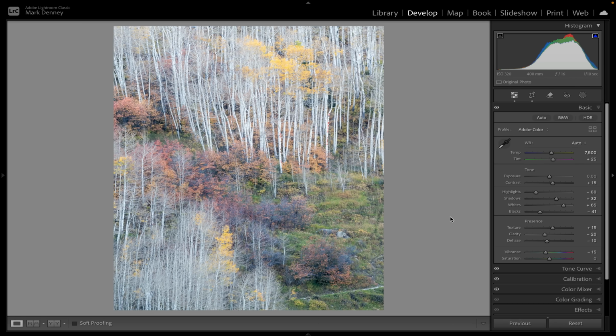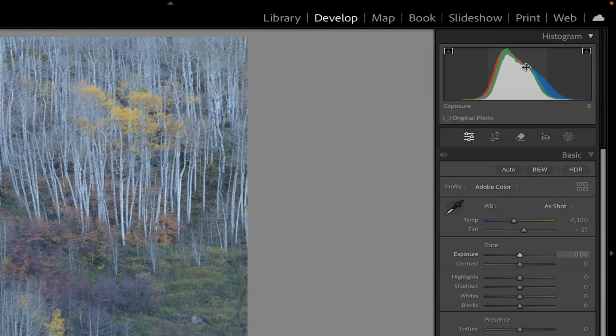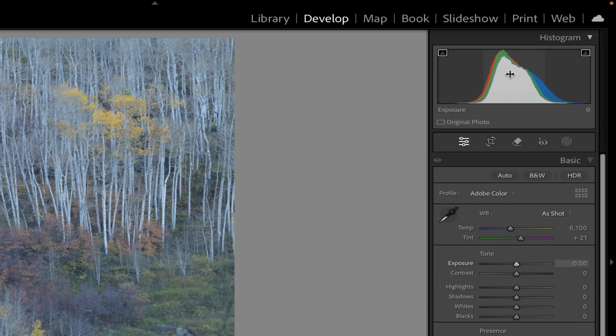And this is a good example right here. As you can see, this is where the histogram is right now. Let me actually just reset this to the complete raw file. Here it is. And this is the way that I photographed it. And as you can see, it's piled up right in the center, so it looks like a balanced exposure.